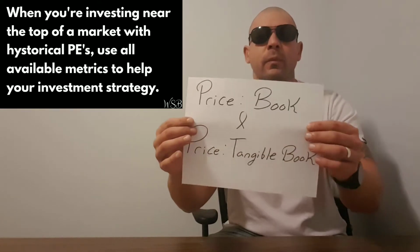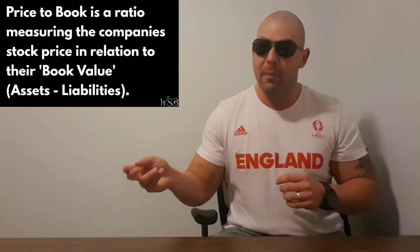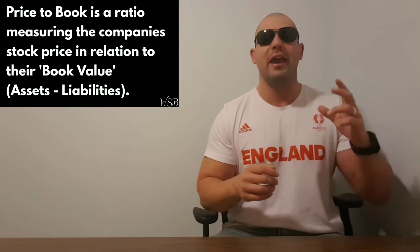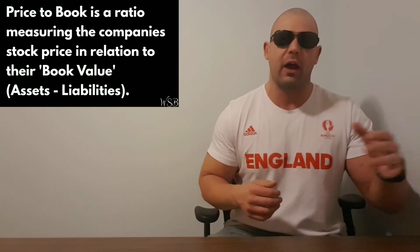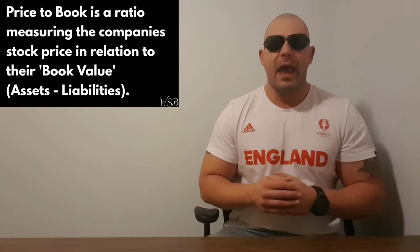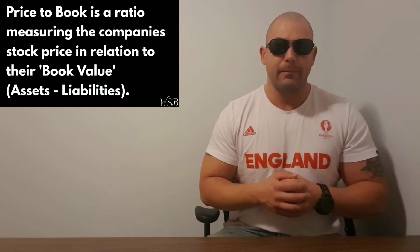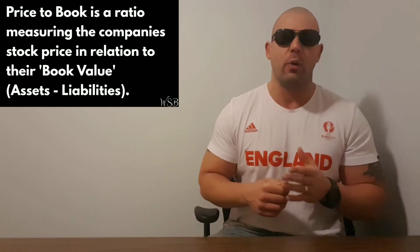So today, we're talking about the price to book and price to tangible book metrics. I'll explain the two differences in a second. What we're looking at is the cost of the share price in relation to the actual book value of that underlying company. We're basing that book value off their last quarterly report. The book value is very easy to get. They take their assets, they subtract liabilities from assets, and lo and behold, there we are, finding out what the actual book value of this company is.